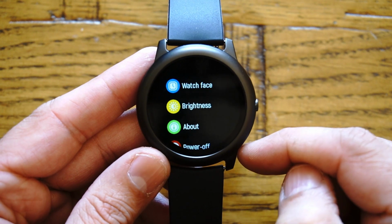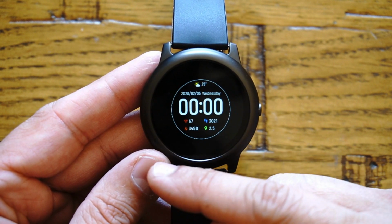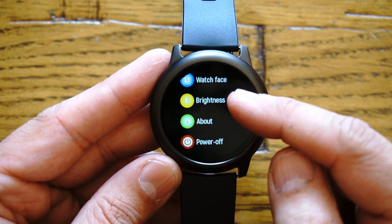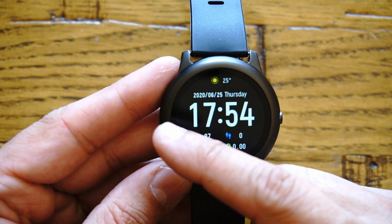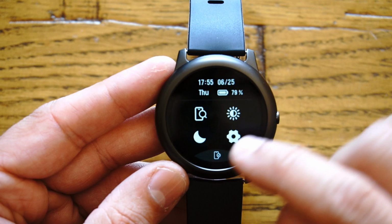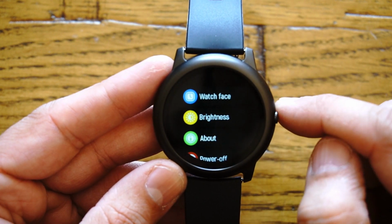After more, you have a settings option where you can have a watch face option, and you can select multiple watch faces from the list down in here. Altogether you got about 4-5 of them. So here we have all of them. After watch faces, we have options for brightness, about, power off and reset your smartwatch. Pretty much straightforward options within the whole smartwatch. Now within the smartwatch you also have a quick menu as well, which you can access by scrolling from top to bottom. Options with find your mobile phone, do not disturb, brightness control, and accessing your settings.